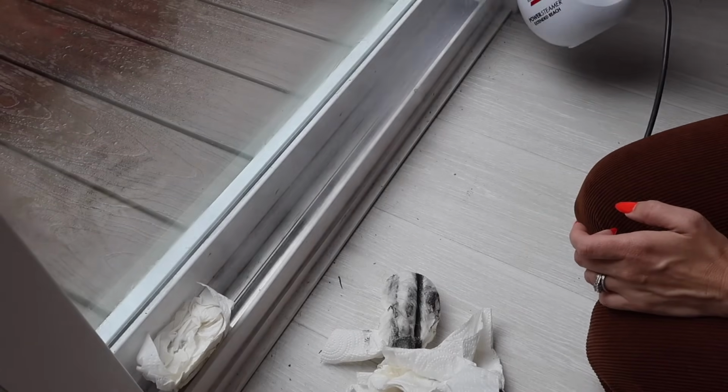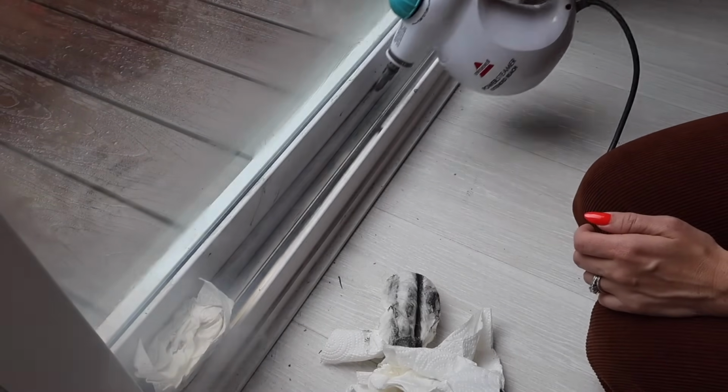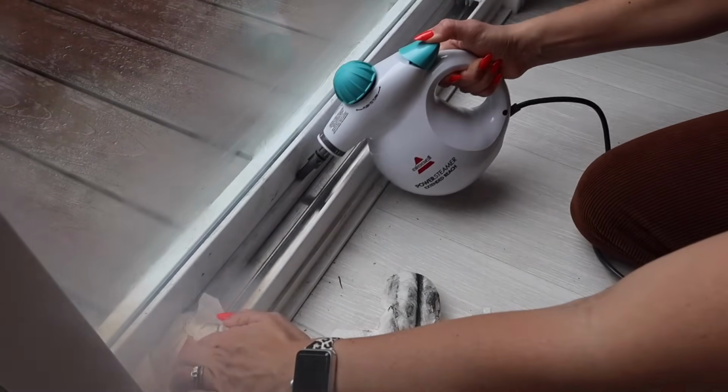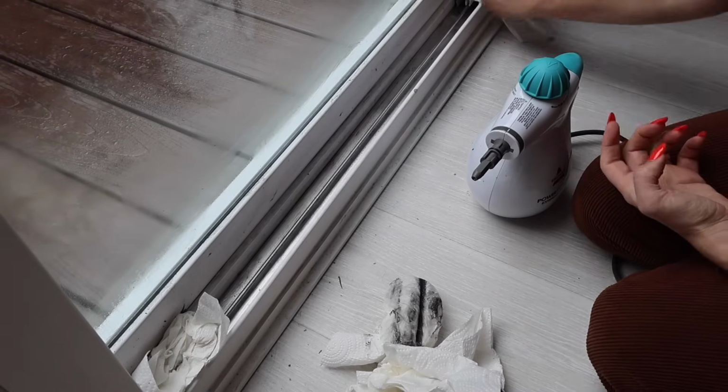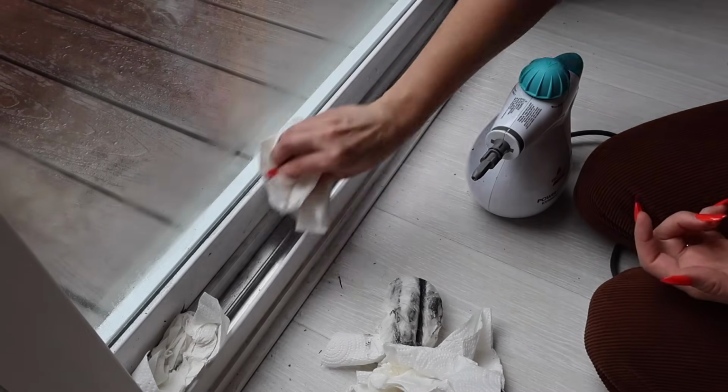Unfortunately, it was raining outside, so I didn't get to do the other side of the door because when you open the door, the bottom part is also dirty. But I was like, oh, the weather's kind of gross outside. I'll have to tackle that another day.